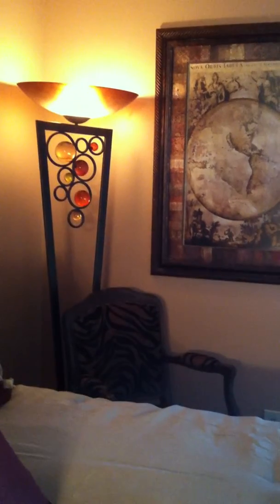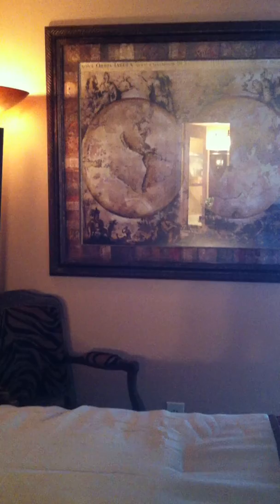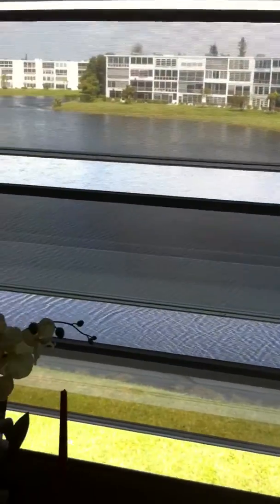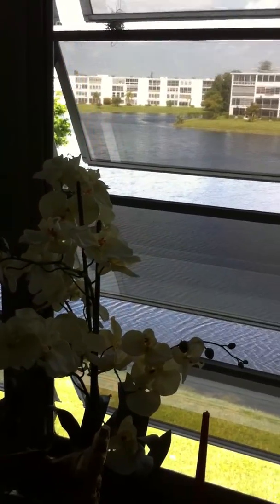Okay, coming back over. Here you can see a little bit better that nice modern lamp, which is just kind of fun, balanced with that nice map of the world. Again, it's more of a nice masculine feeling, but it has a softness, but not really feminine, although a woman would be quite comfortable living here as well. We're coming out, as you can see outside, they have a really nice water area.